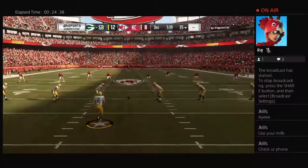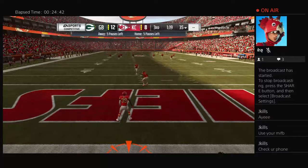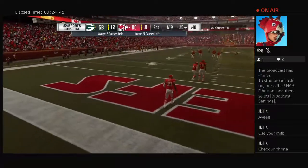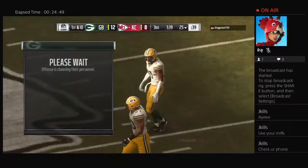After the made field goal, now Crosby will do the kickoff duties. And they will not get a chance to return this one as it's through the end zone.